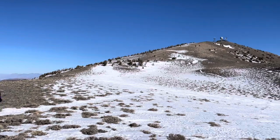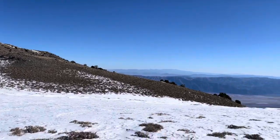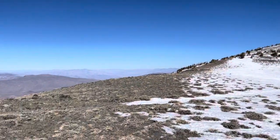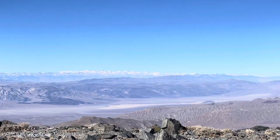One of the really cool things I like about this hike is that you can see Badwater Basin, the lowest point in the United States, to the east. And then if you look over to the west, you can see Mount Whitney, the highest point in the United States, all at the same time.